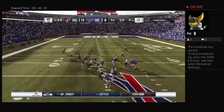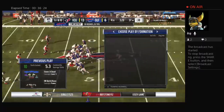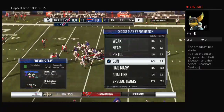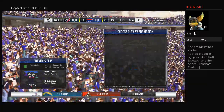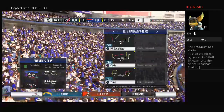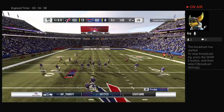They'll run it now out of the gun. And he is tackled inside the 40, not quite to the 35. 10 yards, good enough for a Buffalo first down. They're making it look easy out there. Another first down. So far on this drive, let me do this little bit of math here. 4 plays, 3 first downs. That's a pretty good recipe for success.